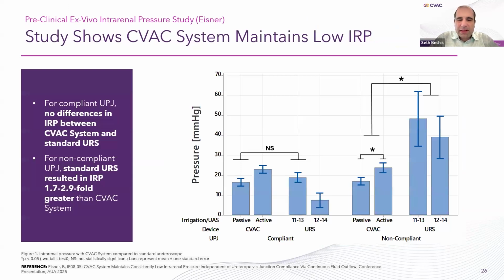And the take-home point is that the CVAC system maintained a low intrarenal pressure in both the compliant and the non-compliant model. What's interesting is in the pigs with the compliant UPJ, the intrarenal pressure compared to standard ureteroscopy remained low in both CVAC and your standard ureteroscopy. In the patients with a non-compliant UPJ, meaning a more stenotic or a tight proximal ureter, the CVAC system did maintain a lower intrarenal pressure.